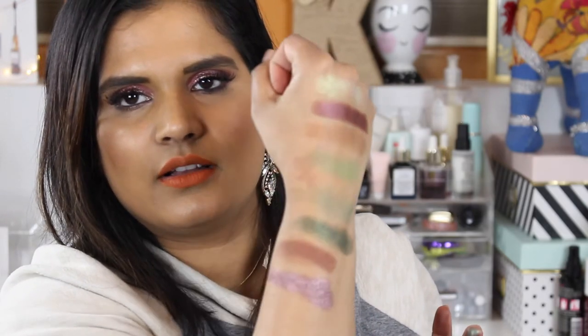And next I'm gonna swatch Cauldron. We have Crescent, Wand, and a shade called Maiden. Ooh, pretty. Oh, wow. I feel like these shades definitely need to be built up. The shimmery shades are really pretty, but some of these other greens are a little bit hard to build up. But, oh my god, this color. Do you guys see that? So beautiful.